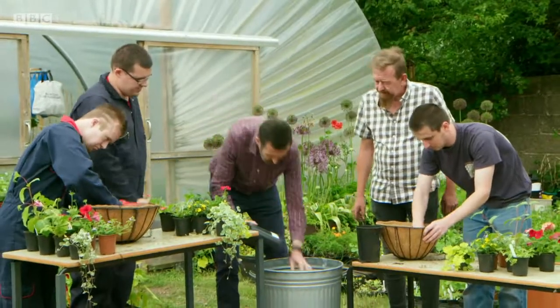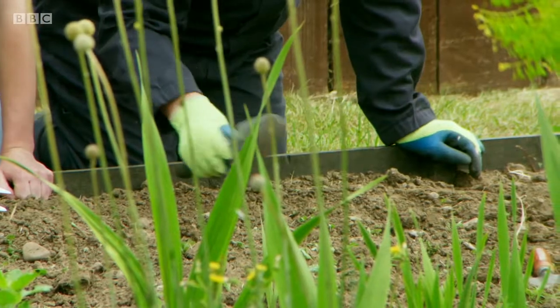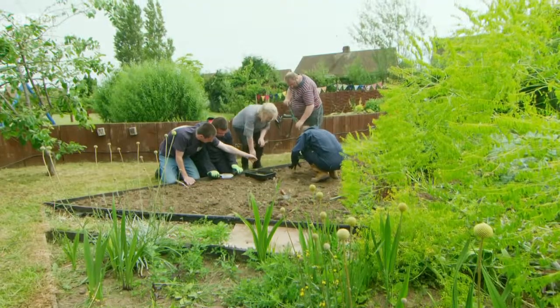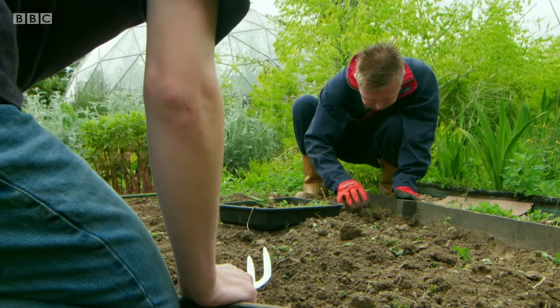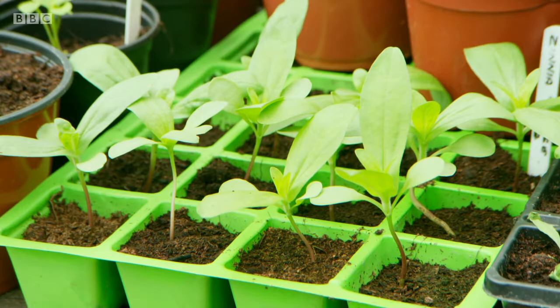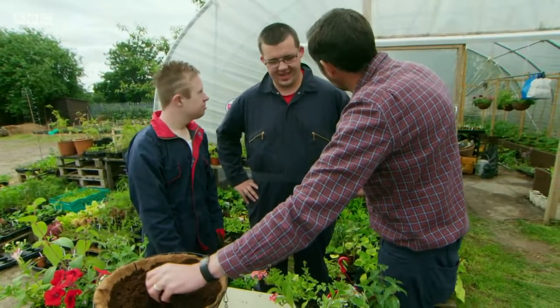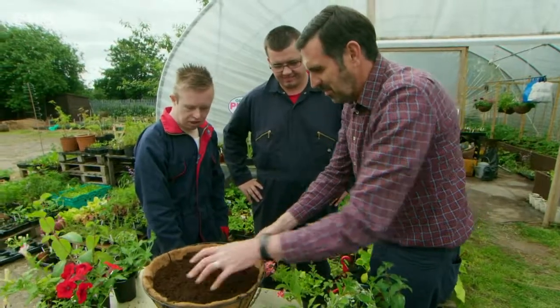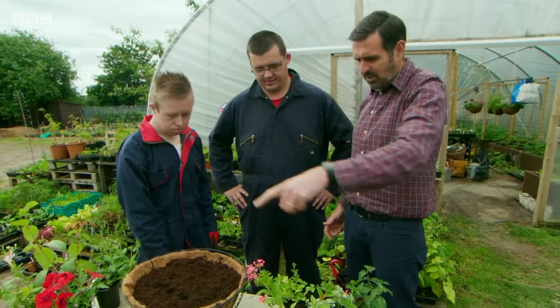So what do you enjoy about coming? Everything. We do planting. Water plants. Sowing seeds. Is it amazing when they just start to come out the ground? Yeah, absolutely brilliant. Have you got one favourite plant that you've really started to grow that you enjoy? Beans. You love growing beans? Like eating them as well? That's good. Carrots. You like carrots as well? Yeah. Brilliant. So we're going to plant up this hanging basket.